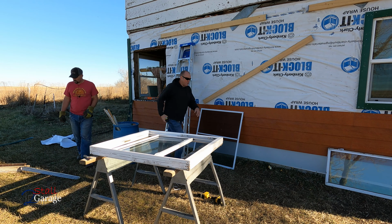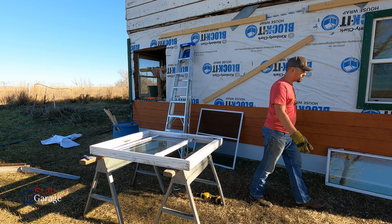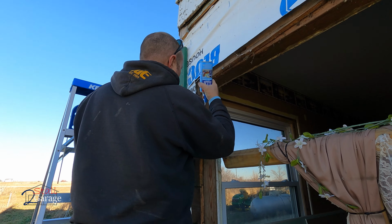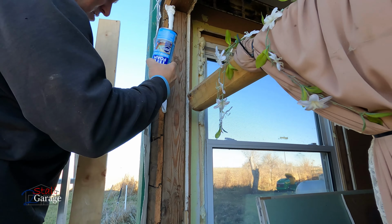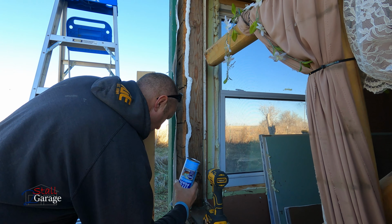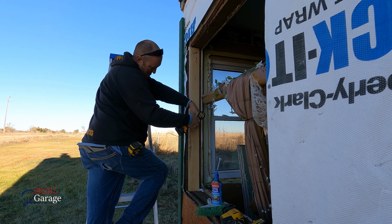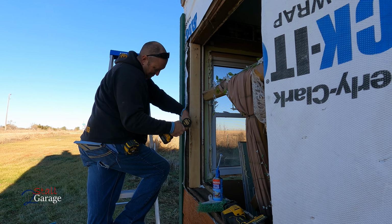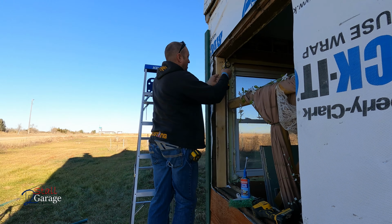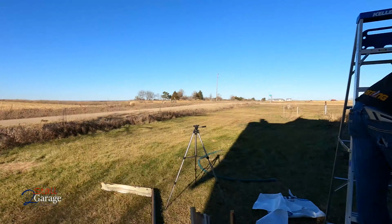Should I rip one down? Well, hang on. I don't have the right saw for it, but it came close enough. So that's how that's done. Much better idea. Moser, what you doing, buddy?